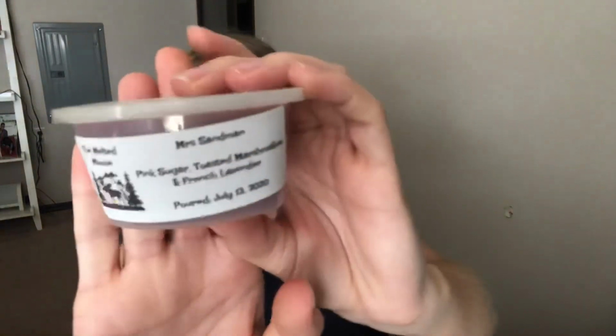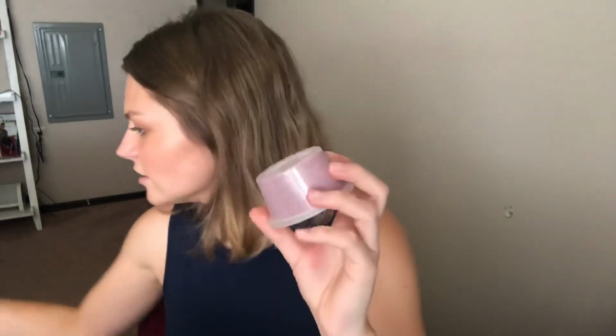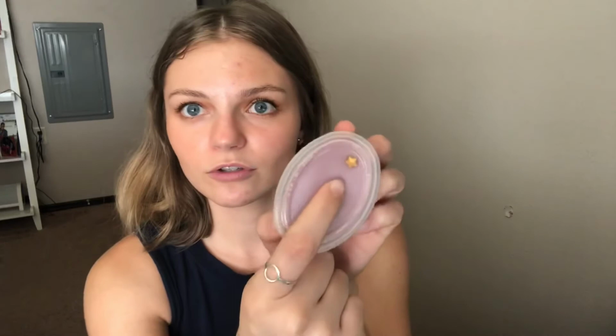So the last one I picked up is Mrs. Sandman, Pink Sugar, Toasted Marshmallow, and French Lavender. Here's what that looks like, hopefully. They might be the same type of colored wax. This one might be a little bit lighter lavender purple, and this one might be a little bit darker purple. But they're pretty close colored. This one has a cute little star in it. I like that.